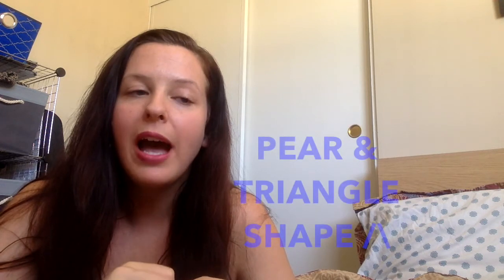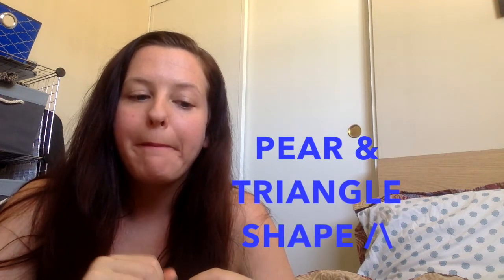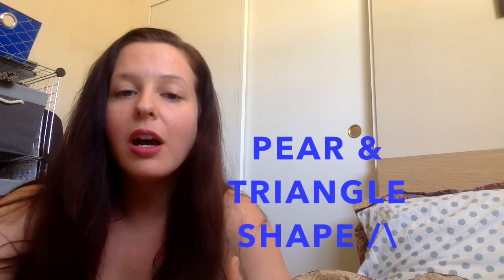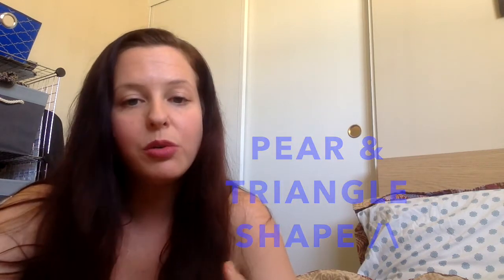Now, if you have a pear body shape, that's exactly the opposite. You might be doing unweighted lower body work because you still want definition, but you're not necessarily looking to add mass. So you might do squats, lunges, deadlifts with lighter weight and higher repetition, or with no weights at all because you're looking to tone, define, and shape.